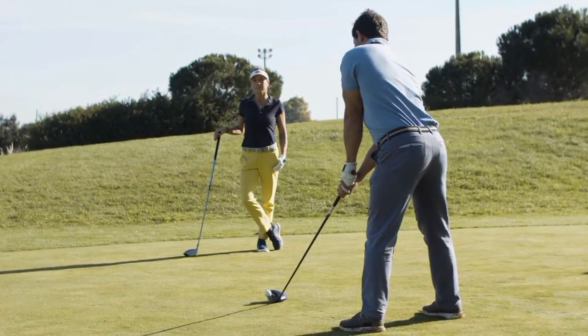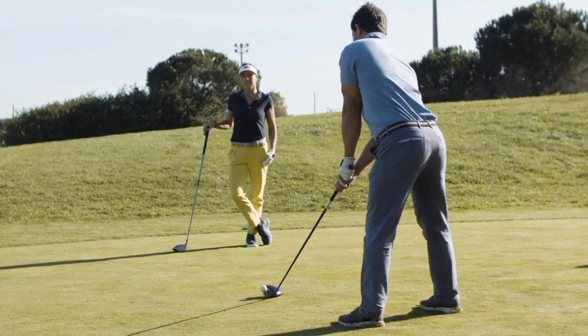I'll go into the amenities in a minute, but one of the things I need to mention here is two great things about this community. If you are a golfer or play golf, this is a great community.